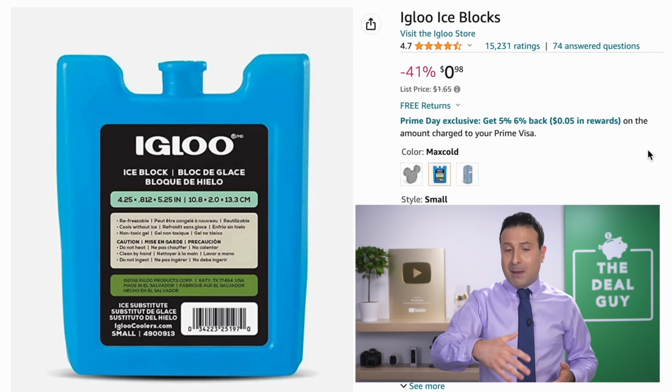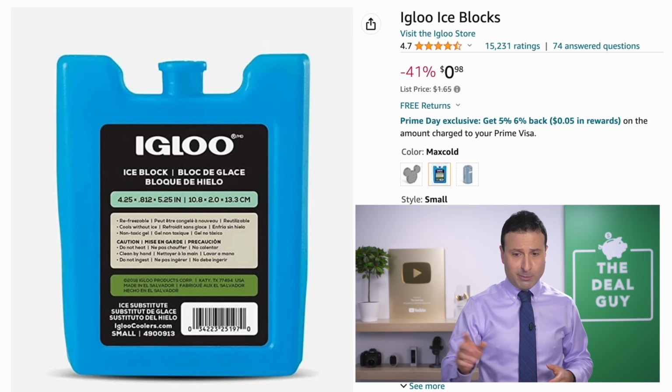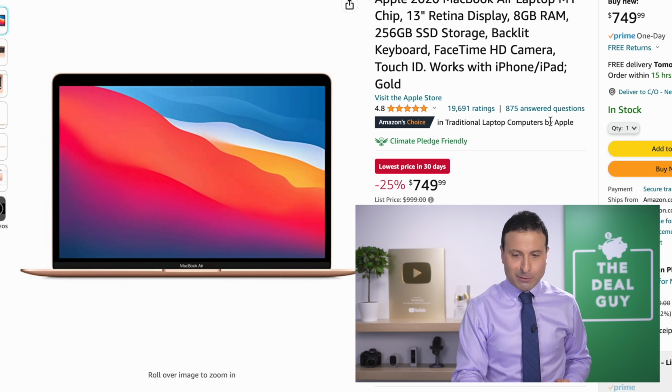Another great thing for back to school lunches, for going to the warehouse club, farmers markets, anytime you need to bring perishables back and forth. 98 cents for the Igloo ice blocks is amazing.